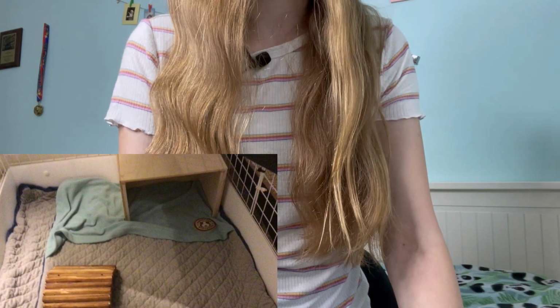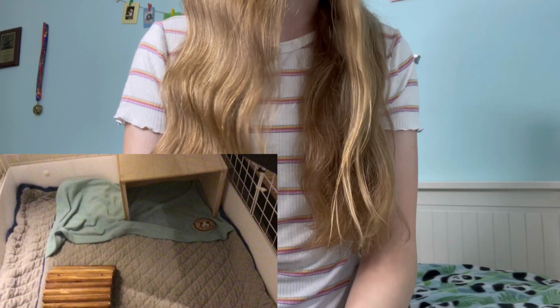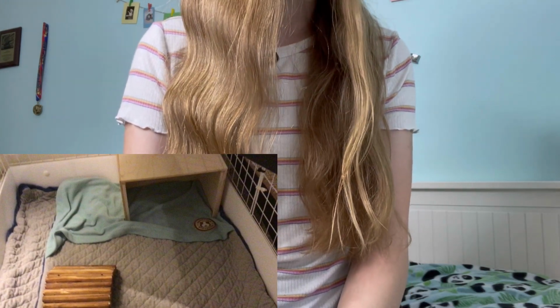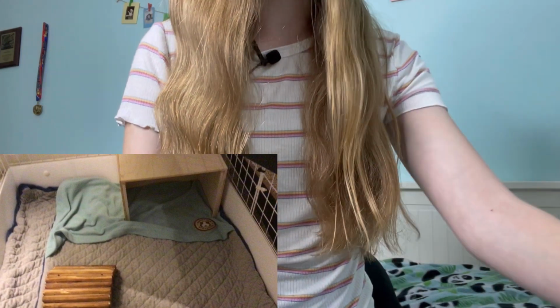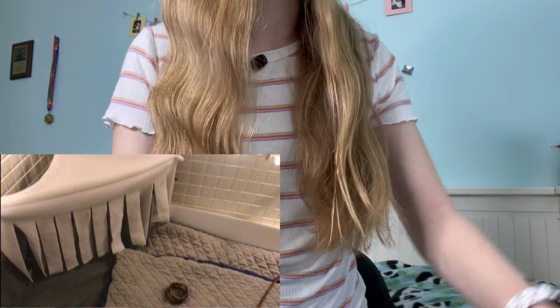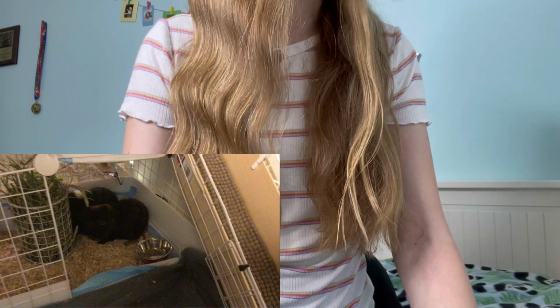I've always wanted those liners, but they are so expensive, so I just make my own. It's awesome. I think Guinea Dad makes amazing liners. And you have this little, I can't necessarily tell what that is, but it's kind of like a little hide. Looks great. You have a little bendy bridge. Oh my gosh, you have a fleece forest. I love fleece forest. A little willow ball. And what does appear to be a little litter area, which I think is very, very smart.